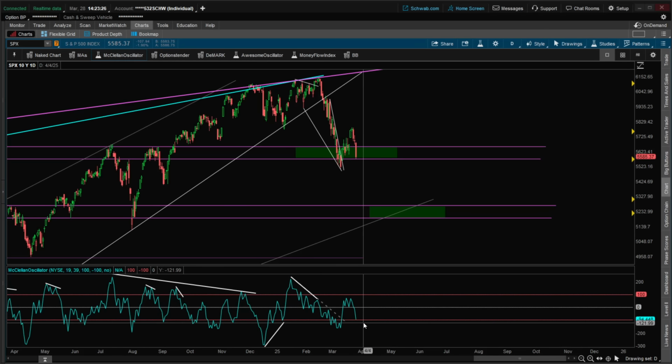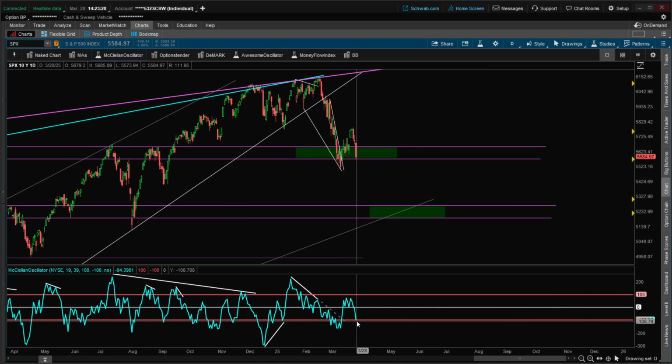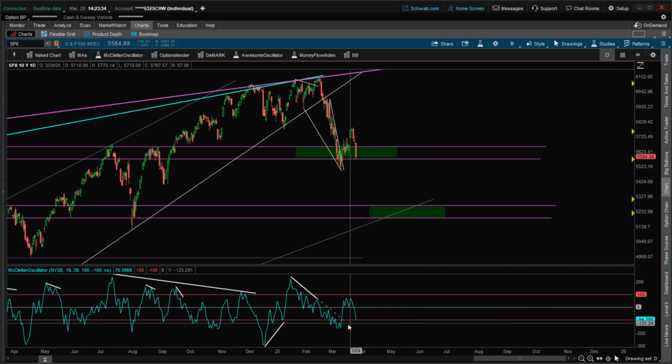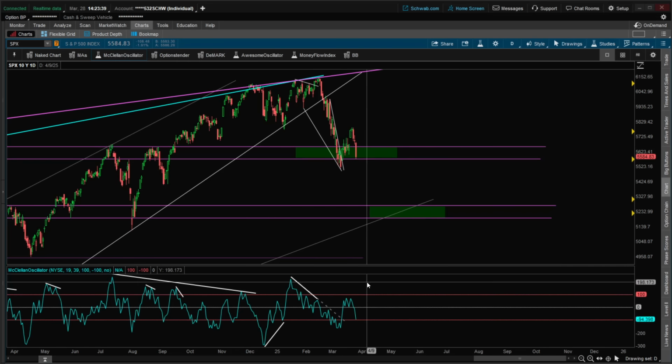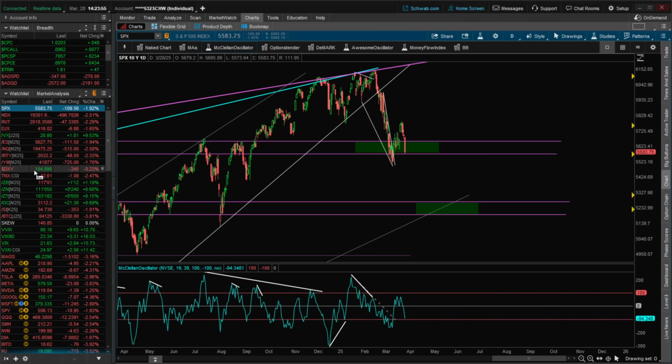Okay, came down to oversold territory again. All right, so this is huge. All right, back here, but I think we're going to make a higher low and then get to this overbought territory. Okay, I know that there's going to be a lot of bearish people, and they're saying you're fighting the trend. They're going to buy puts into the lows, because they're scared, they're worried.